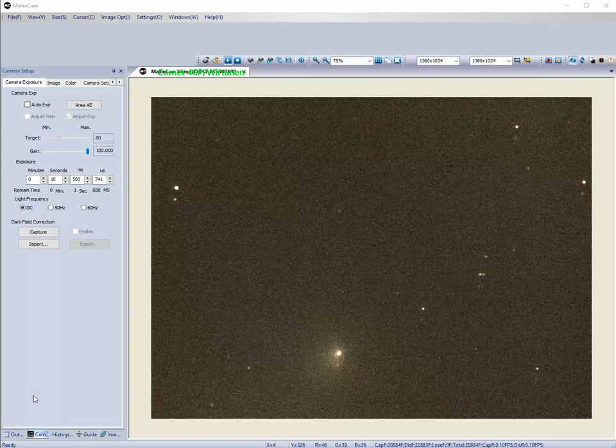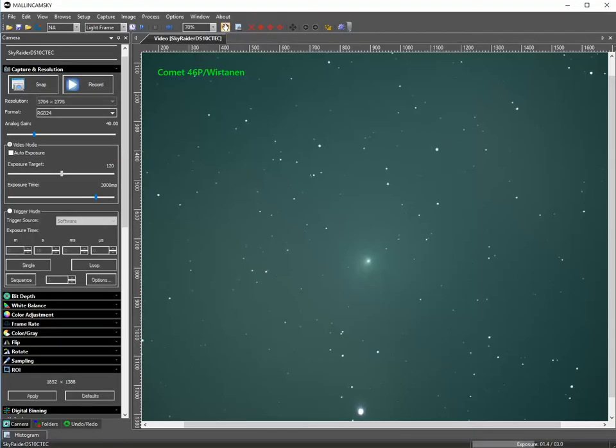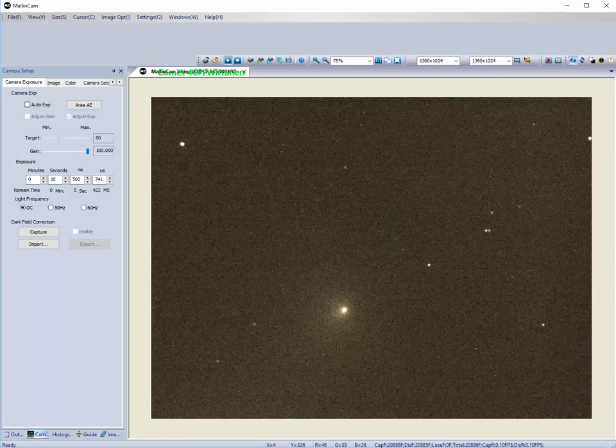And the two scopes are not quite aligned. But I can go from one and then I can jump over to the Star Vision in the 10-inch.